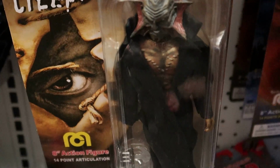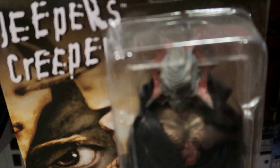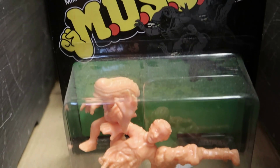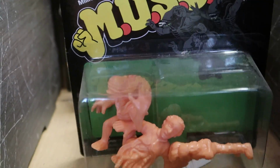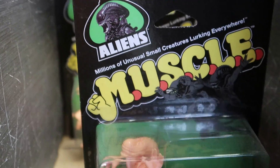I never knew Jeepers Creepers had action figures. I remember loving this movie back in the day. And here we have little alien muscle men. Those are so cool.